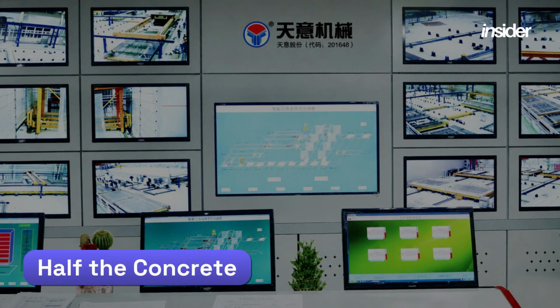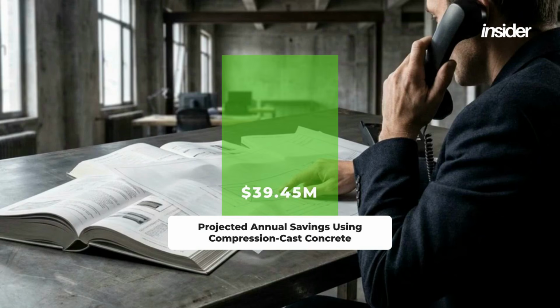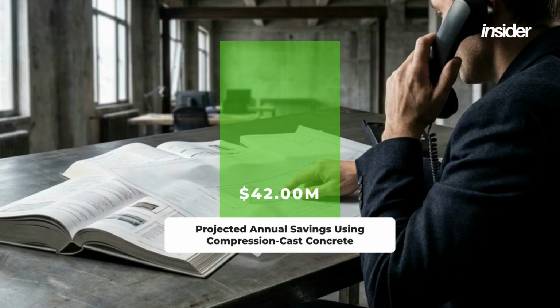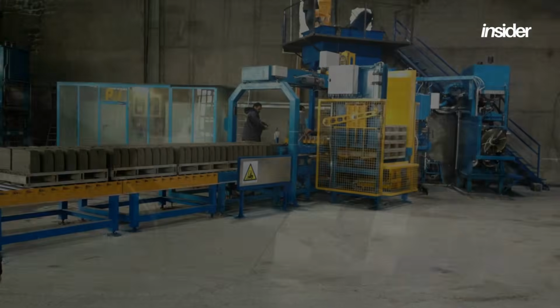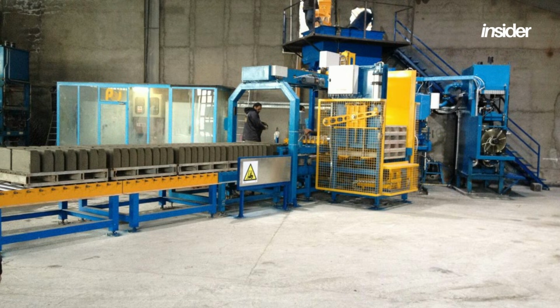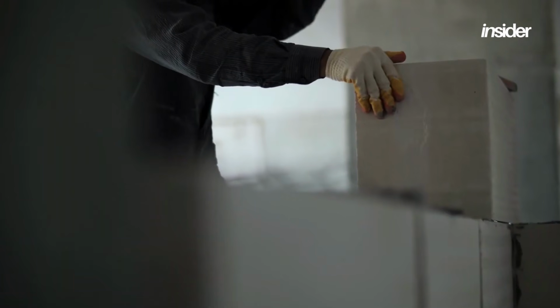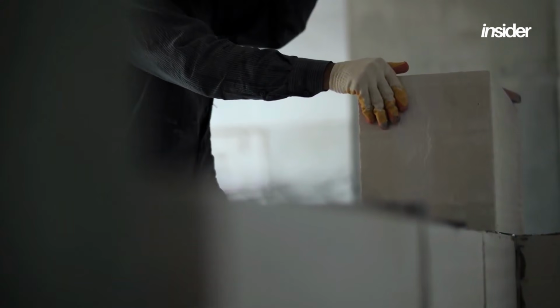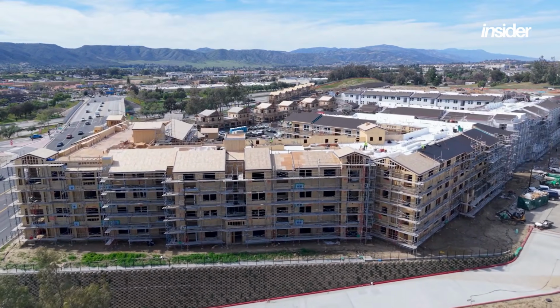Less cement per unit of structural performance means lower material costs. Better durability. The research consistently shows compression cast concrete performing better on water absorption, chloride penetration, and carbonation resistance, means longer service life and lower maintenance. Faster strength development in some tests means quicker formwork reuse cycles and higher factory throughput. Each of those factors has a dollar value. When the numbers work out clearly enough, even conservative industries move.